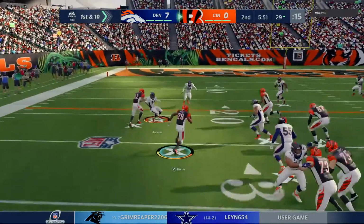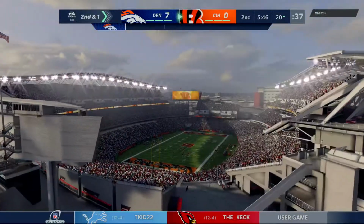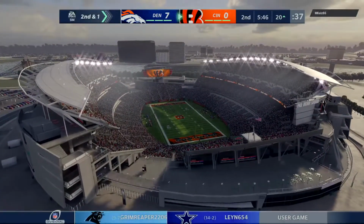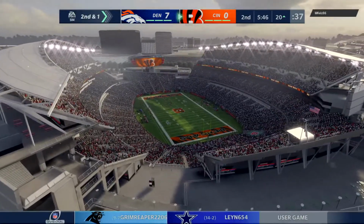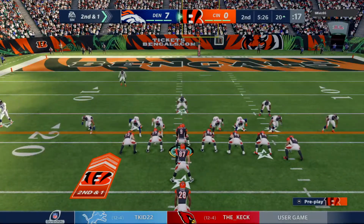Mixon with a 1st down carry, and he's going to get a solid gain of 9 before being brought down. 2nd and right at a yard. That play wasn't quite as big as the play that preceded it, but still, gotta like the way they're moving the football, partner. Absolutely. Pretty good room to run on that last play. Yeah, they didn't get a 1st down, but still, you'll take runs like that each and every time, won't you? The last run got 9. That leaves them with 2nd and a yard.